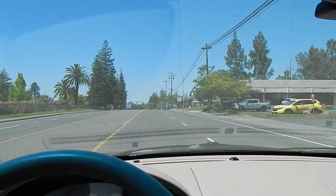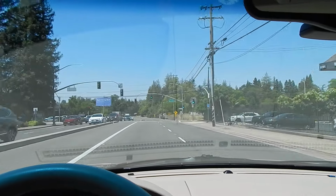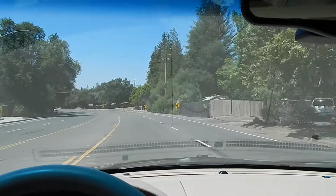Cost of ownership on these are very affordable. Not too much fuel consumption, not too many services. Cost of parts are very reasonable as well. And this vehicle just drives so smooth.